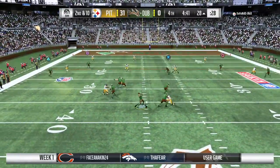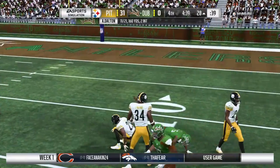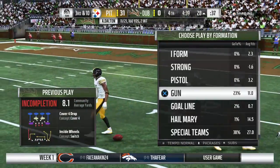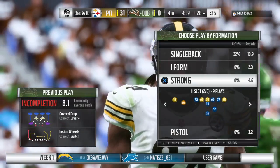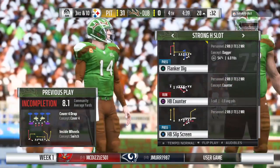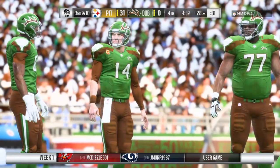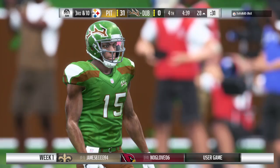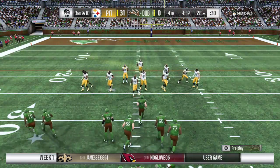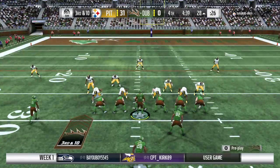2nd and 10, Dalton once more. And the hit jarred it loose. It's incomplete. They went with a dime look on defense. 2 extra defensive backs on the field and covered up essentially every blade of grass. That allowed them to disrupt the play. This offense was on the move. Now 2 straight incompletions have them looking at 3rd and 10.